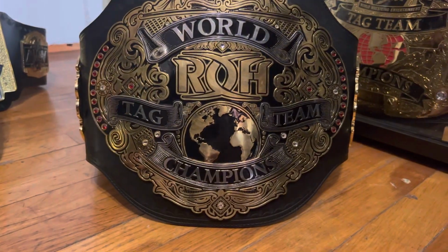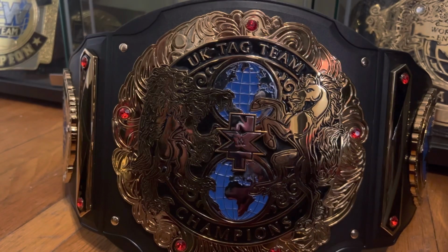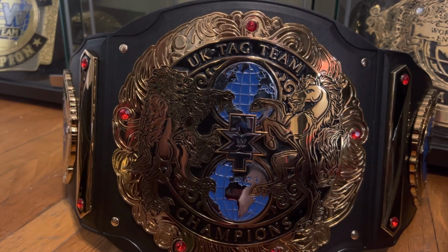So that is the Ring of Honor. Now we're going to go to the tag titles, and I'm going to save my most expensive belt for the last belt that we look at. Moving on to the tag titles, this is the newest tag title and the newest belt actually in my collection.